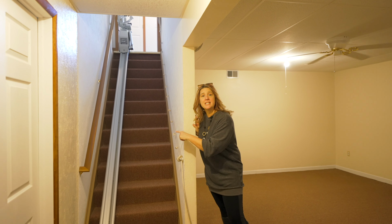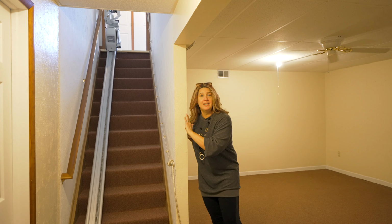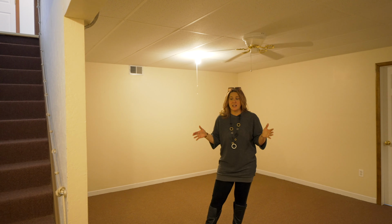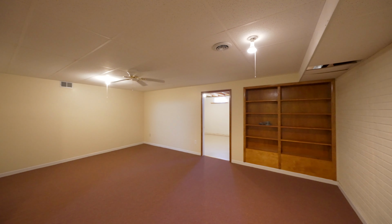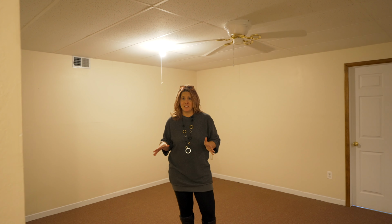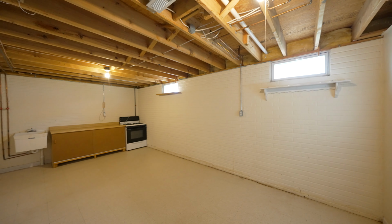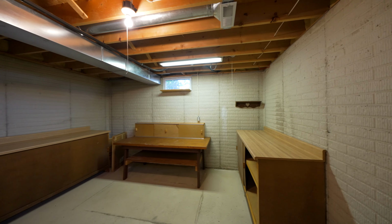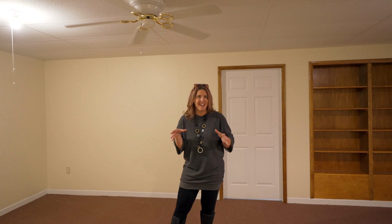So this can either stay or it can go. So if you need it, it's all yours. And this basement is partially finished. I love this second living room space where you could have a movie room, whatever you want to do down here, an extra bonus room that you can convert into a bedroom. And then you've got a great workshop right there in the unfinished part with a bonus kitchenette.